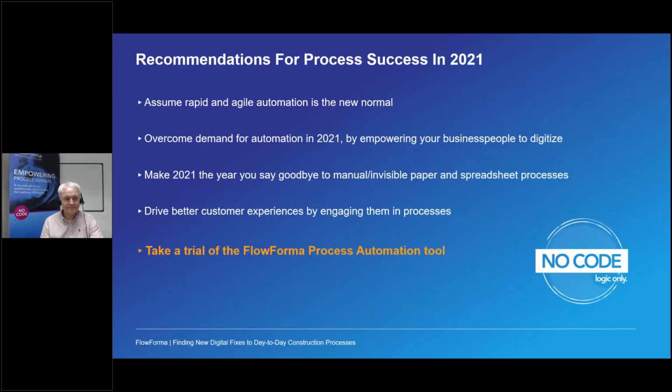Okay, so before we get into a Q&A, just a quick slide to sum up the discussion points that were covered today. To get ahead of your competitors and start your digital transformation journey, to overcome demand, empower your business users to digitize their own processes with the support from IT, as Paul mentioned before. You can finally say goodbye to stacks of paper and manual processes by digitizing your paper-based processes. We did cover a lot around engaging with external stakeholders, which in turn creates better relationships and better communication.